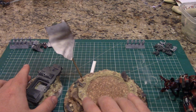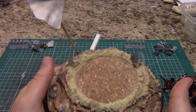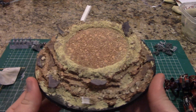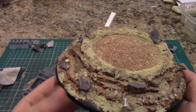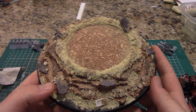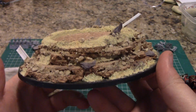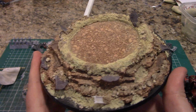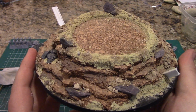Here is the main part of the base. I'm going to take the little banner off; I'll show that to you separately in a second. The main part of the base is built up with cork. I used Milliput to blend in some of the layers of the cork. Then I came in with PVA glue and attached some pieces of slate, various sizes of rock and dirt, just to blend this all in, because cork doesn't look very natural stacked upon itself. It's very easy to see that there are weird layers, so I'm hoping I've obscured that well enough.